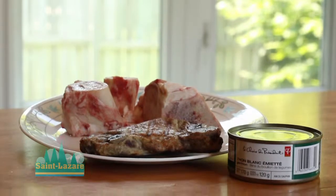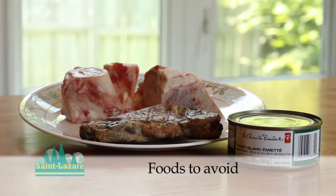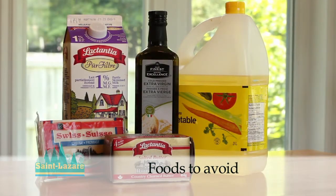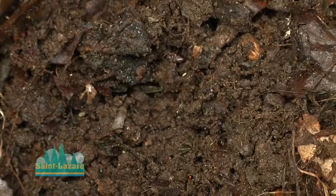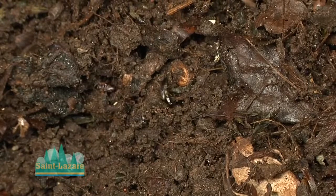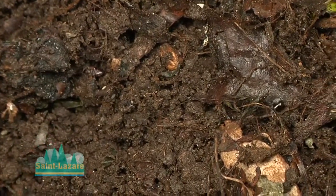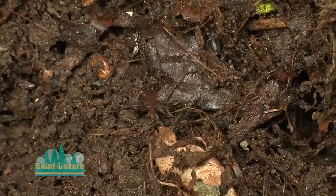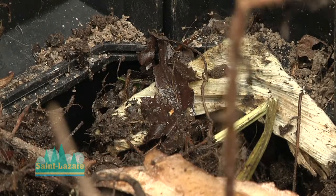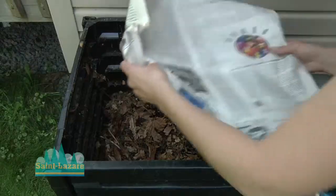Never put products from animal origins such as meat, fat, bones, gristle, fish, seafood, shellfish, dairy products or oils in your compost bin. Naturally present insects, fungi and microorganisms are essential ingredients for the composting process because they break down residues. This causes the materials to decompose and creates nutrient-rich compost. However, if there are small annoying fruit flies around your compost pile, simply add a little more brown material and cover the pile with newspaper.